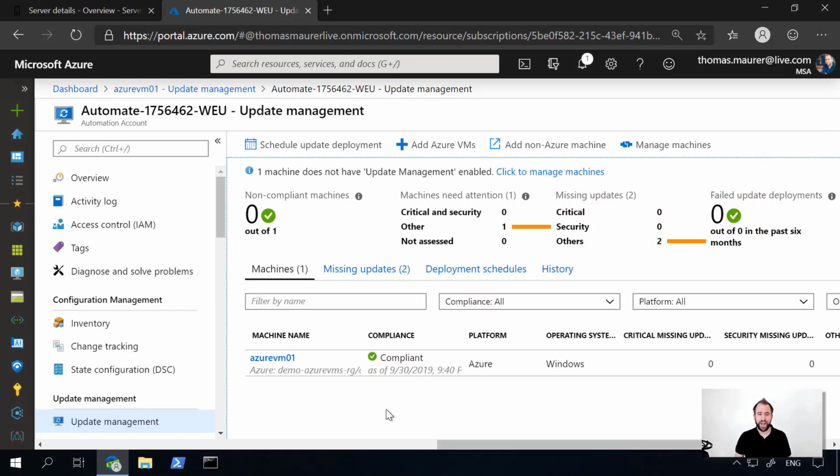So here I'm in the Azure portal, and you can see here I'm already in my automation account in the update management solution. So again, that is where you basically have Azure, where the home of Azure automation is. And you can see here in the middle of the screen, I already have an Azure VM joined to that update management solution. And you can see here it's compliant. It's running on Azure, it's a Windows operating system. And again, it's basically patched and it's compliant with what I want.